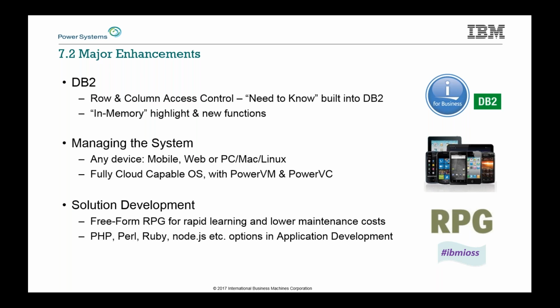So I said we're going to continue to invest in what our Db2 does. Row and column access control came out in 7.2, and by the way, is therefore available in 7.3. So whichever of those releases you go to, you get built into the database the ability to define at the database level who needs to be able to see this information and who should be excluded from seeing it. And then no matter how you use the data in your database, because you've defined it at the database, you can be sure that only the right people see the data that's in there.